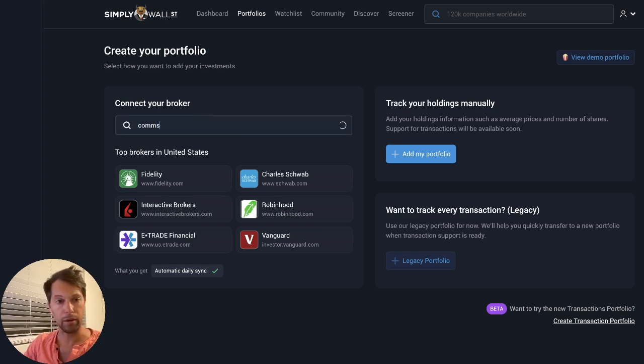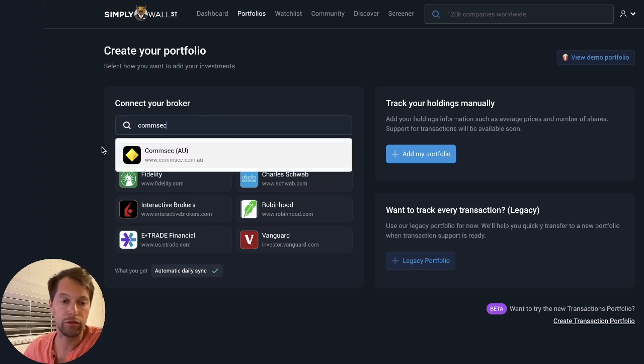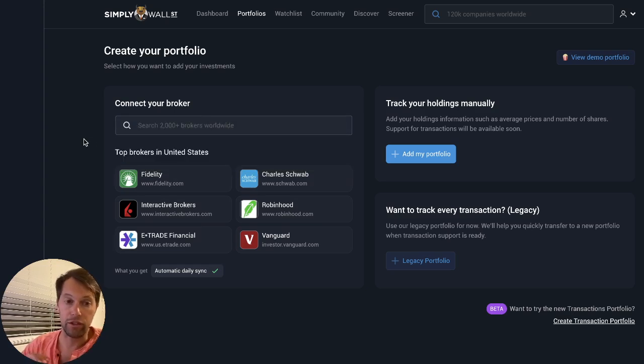So I could type in CommSec here, which is one of the big brokers in Australia, and I can link my account. Now, linking means that we create an API link, and we get all of your data for your portfolio instantly, and it stays up to date. So it's a really, really quick way to get set up. But if your broker's not there, don't despair, because we also have a bunch of other methods which we've been working on, which mean it's just as easy to get your data in there.